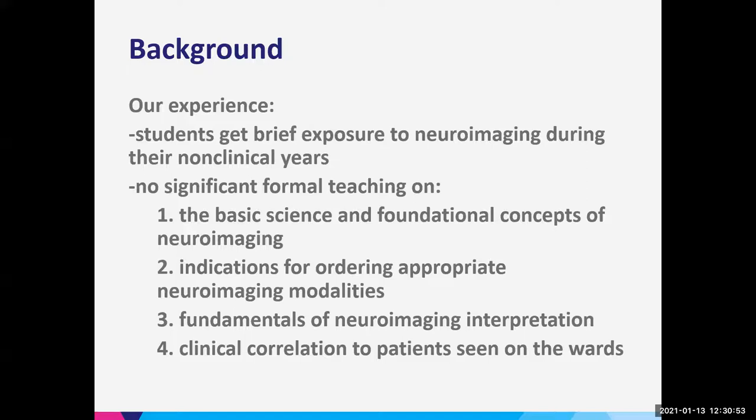One of my own inspirations for this project was when I was a PGY3 neurology resident working at Elmhurst. We spent a lot of time going through scans and teaching neuroimaging to our medical students. And so I wanted to make this a part of our neurology curriculum.